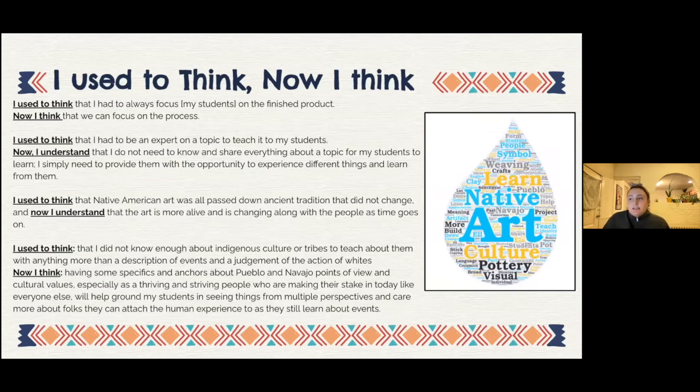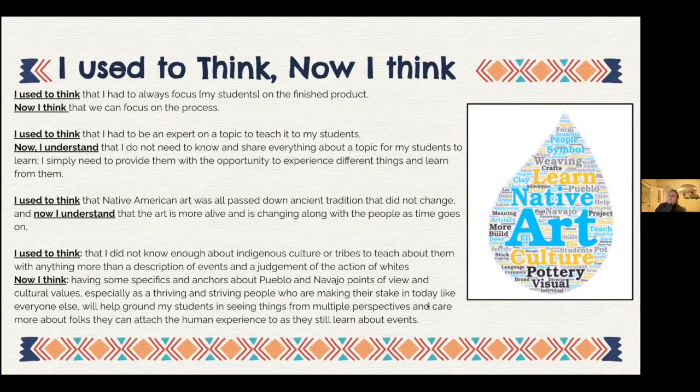I used to think that Native American art was all passed down ancient tradition that did not change. And now I understand that the art is more alive and is changing along with the people as time goes on. I used to think that I did not know enough about Indigenous culture or tribes to teach them about them with anything more than a description of events and a judgment of the actions of whites.